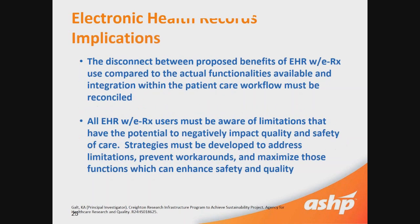And so our big takeaways from this study were that there was a disconnect between the proposed benefits of EHRs and e-prescribing use compared to the actual functionalities available, and that trying to integrate it within the patient care workflow still hadn't been completely optimized in a lot of these clinics. And so there was a sense that the EHR could do a lot more things than it actually could. There was a sense that it was interoperable or could exchange information with a lot of different outside providers, and that wasn't always necessarily true depending on the system that was being used.